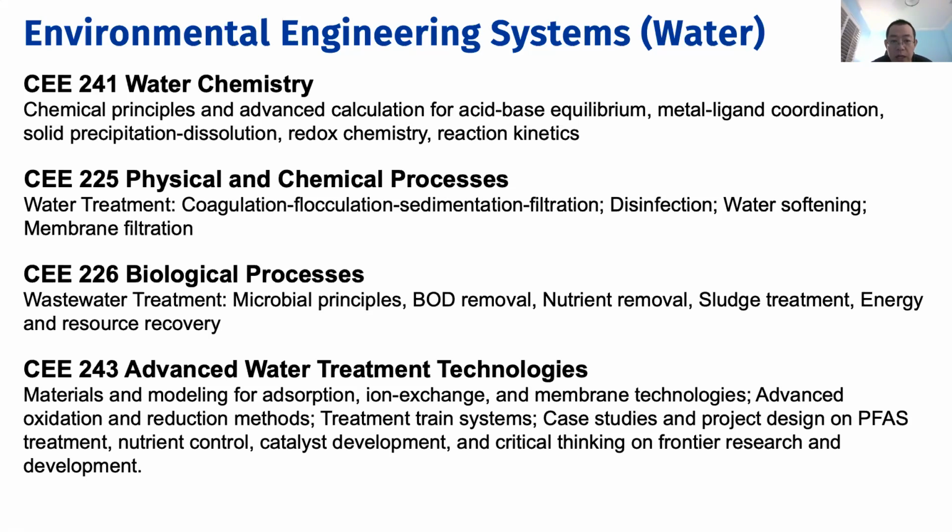And we know these 3 technologies are very effective in removing PFAS, and that's actually what so many consulting companies and government agencies are working on to deal with PFAS pollutant removal. We also have the advanced oxidation and reduction methods specifically tailored for the PFAS removal topic, so that after taking the course, you will be ready for directly working on PFAS-related projects. And we know this is a big market for at least the next 10 or 20 years.